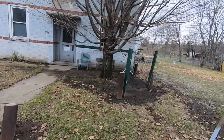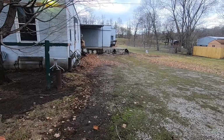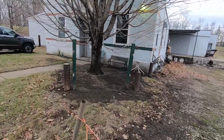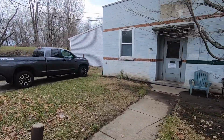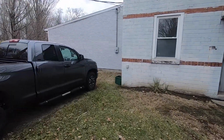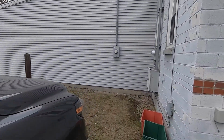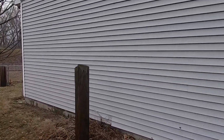So we might be wondering, what exactly have we done here? Well, the answer is we have a new workshop. 5,300 some odd square feet of new workshop. There's the attack truck. Just doing the quick walk around here. Pardon me for the wind noise. It's a cold, blustery day here in southwestern Ohio.